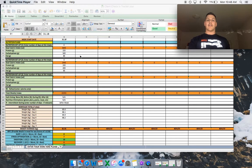So we just fill it out by putting in the week start date along with your protein, carbohydrate and fat intake. This is in your initial coaching plans PDF, and then you also put in the number of days that you're eating this amount. This then gives us your weekly calorie intake. So when we make caloric changes, it's done on a weekly basis.